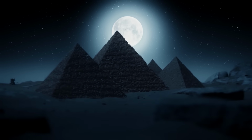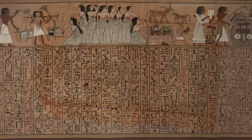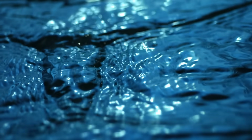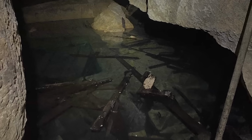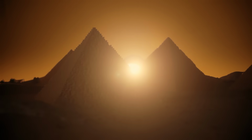What's truly fascinating is how the physical structure of the Osiris Shaft and the artifacts found within echo the ancient texts like the Pyramid Texts and the Book of the Dead. These texts offer a glimpse into the Egyptian view of the afterlife, complete with references to water, boats, and, yes, the significance of sarcophagi. It's like the shaft is a stone-bound version of these ancient scrolls, a tangible connection to the beliefs and rituals of a civilization long gone.